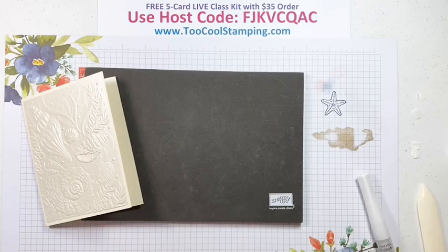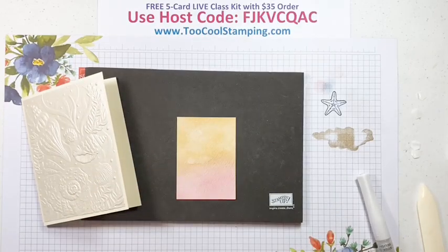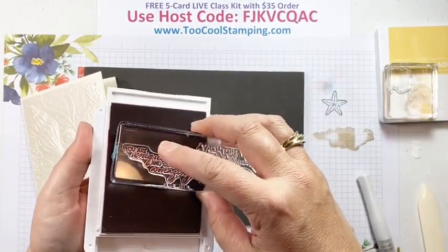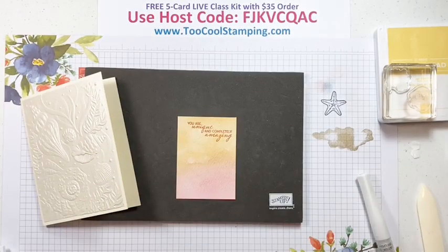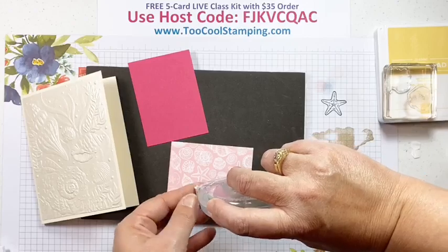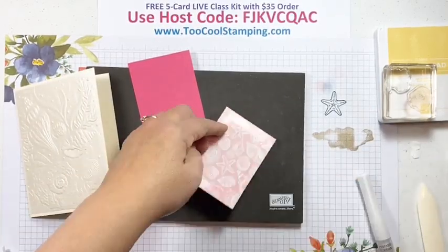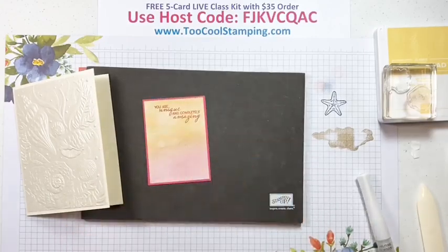All right, next up, we have a piece of designer series paper, the Sand and Sea paper. This is a 2.5 by 3.5. And this time we are going to stamp with some Melon Mambo. And we'll use a different sentiment: You are unique and completely amazing. All right, that's going to be layered onto a 2 5/8 inch by 3 5/8 inch piece of Melon Mambo. There we go. I love that this paper is so soft that you can stamp right on it and the pattern doesn't compete with the sentiment.